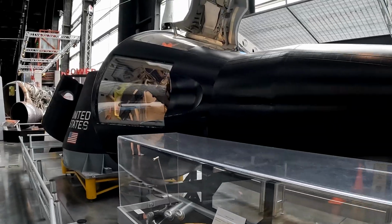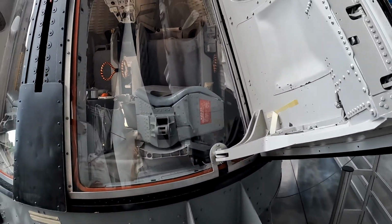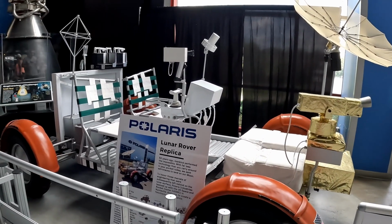You can really get a sense of the amount of room they had to move around. The courage and mental acuity those astronauts must have had was definitely unique. The replicas of the lunar rover and lander were very interesting.